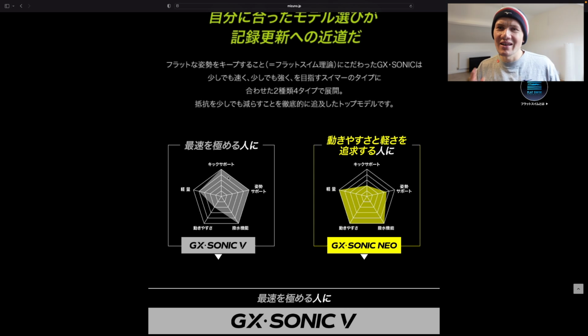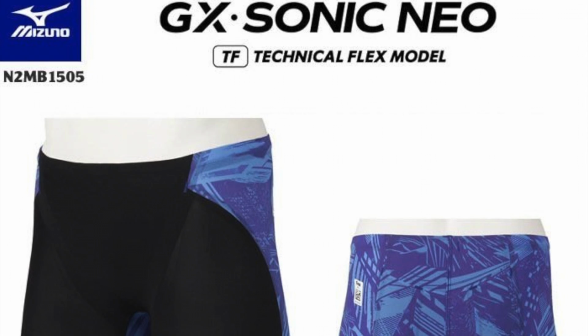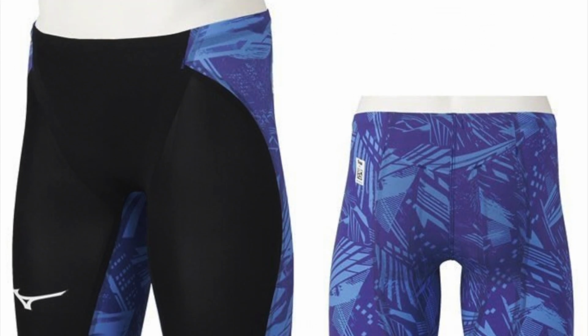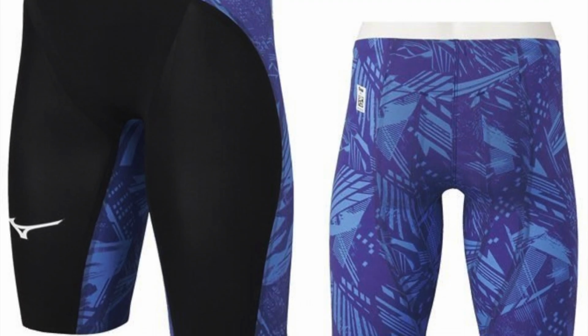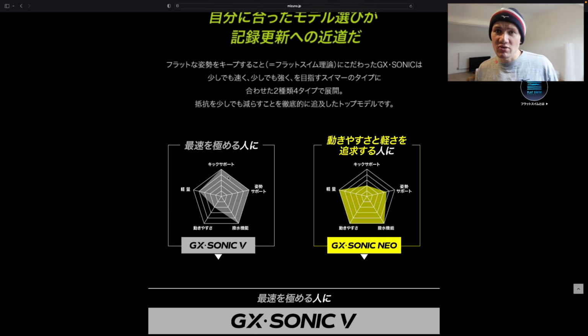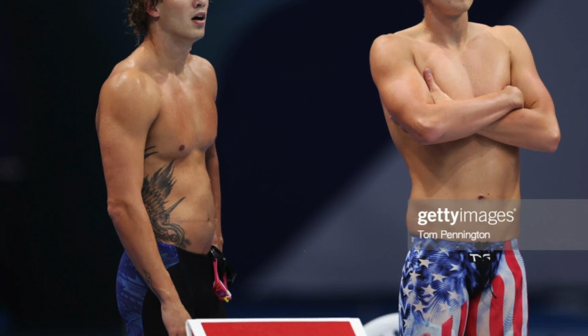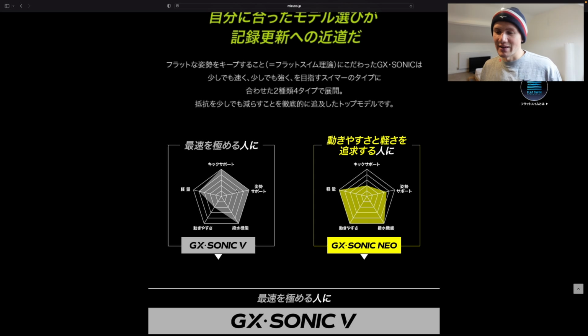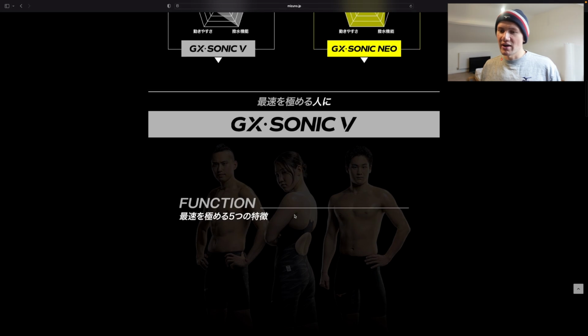And I say newer because last year they had a GX Sonic TF, and that was the only GX Sonic, and that was like their attempt at a thinner, more comfortable, more stretchy suit. And I heard some really good things about people that used it. Weird material, I've not had my hands on one. And it was used by some big names such as Drew Kibler at the Tokyo Olympics, obviously on the US team. So we can scroll down a little bit here.